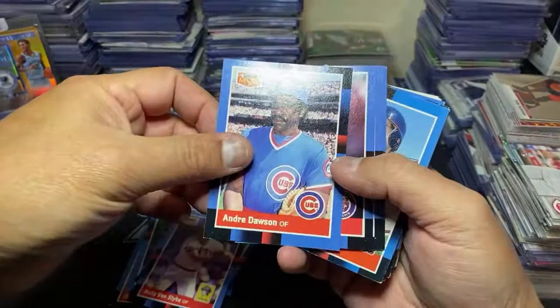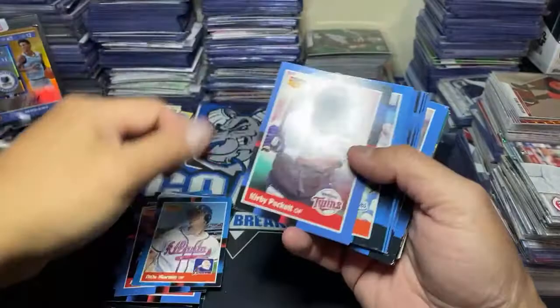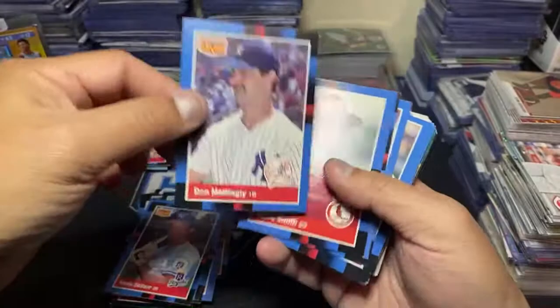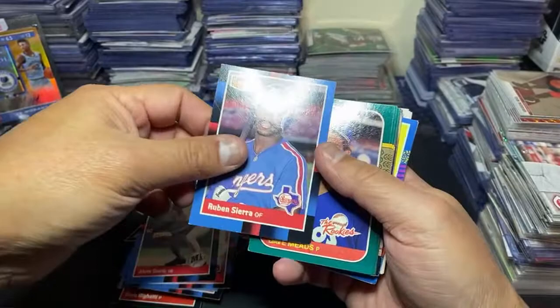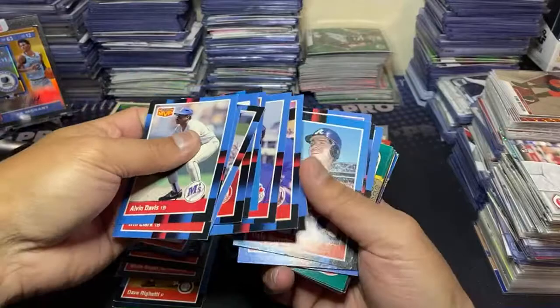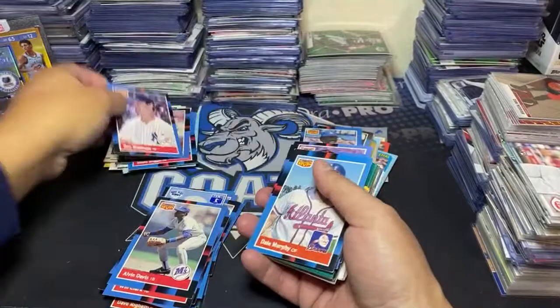Donruss MVP. You have that one, I'm sure, right? The MVP, the BC. Reigns, George Bell, Strawberry, Mattingly. McGwire, that's a little beat up right up there. Yeah, I have it. I figured. Oops, but it should be. Oh, it's right here. Okay. Vogs wants the Mattingly. Okay.